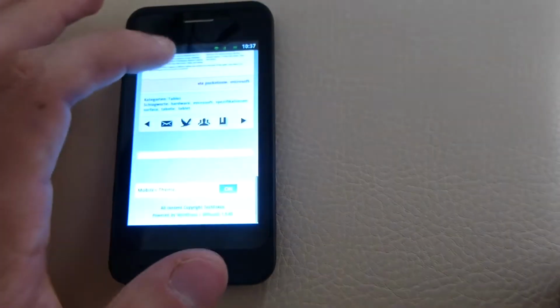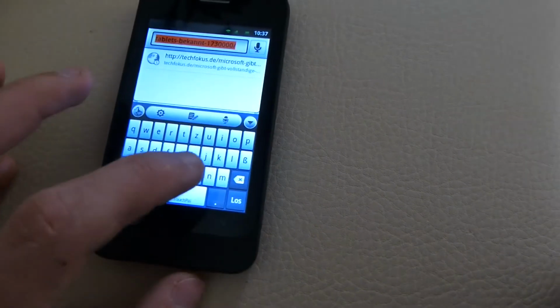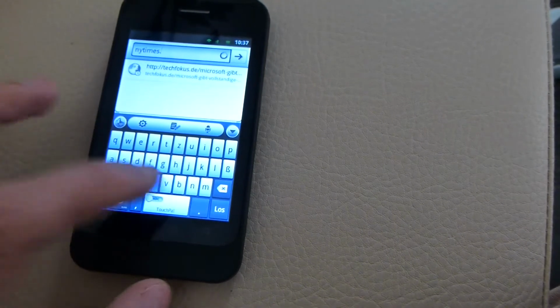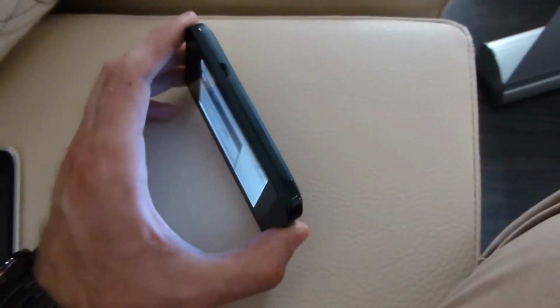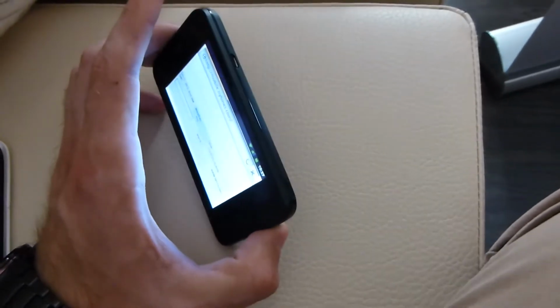We have of course a browser inside, where you can just go all the way up to the top, type in for example the New York Times, and you can right away see that the keyboard is quite okay, because it's not slow, so it's really perfectly fitted on this ZTE device, and that's what ZTE does really greatly. They take cheap hardware and make really good software for it, and not like Apple that takes good hardware and then it's not that hard to make good software for it.